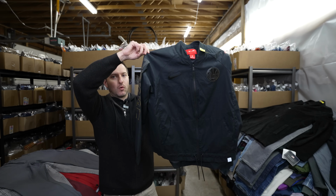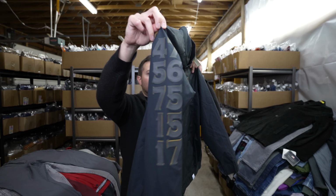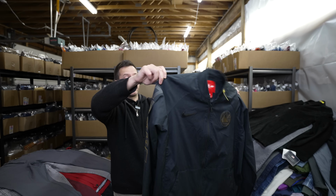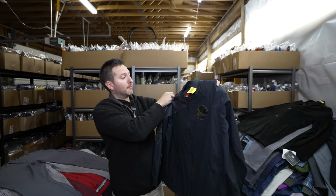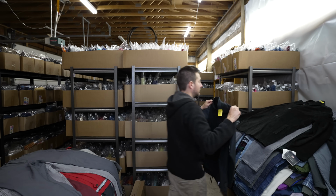This is a really nice Golden State Warriors kind of track jacket by Nike. Has all the years they've won the championship, well, up until 2017. Nice. I mean, not bad. I should probably be able to get $20 plus shipping on this.